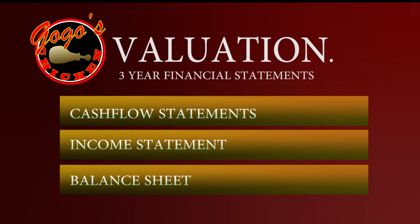To take you a step back, remember that Tasha and Simba put together a team of independent experts. Among them were financial advisors. The financial advisors were to help them with the valuation of the shares. That was a process. What was that process? The process basically was when the financial experts looked at the financials of Gogo's Chicken over the past 3 years of operation. The financial statements being their cash flow statements, income statement or profit and loss statement, and the balance sheet, which is conventionally referred to as the statement of financial position.